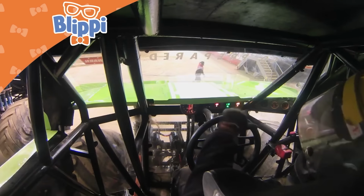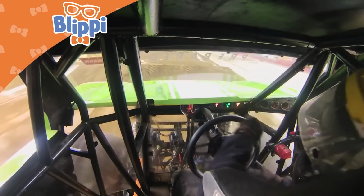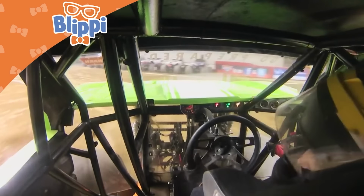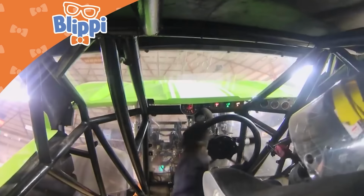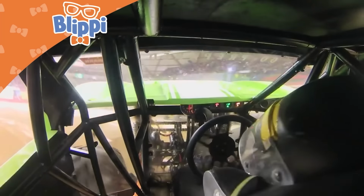Want to see what it's like riding inside a real monster truck? It was really cool seeing inside a real monster truck while it drives. It was really bumpy.